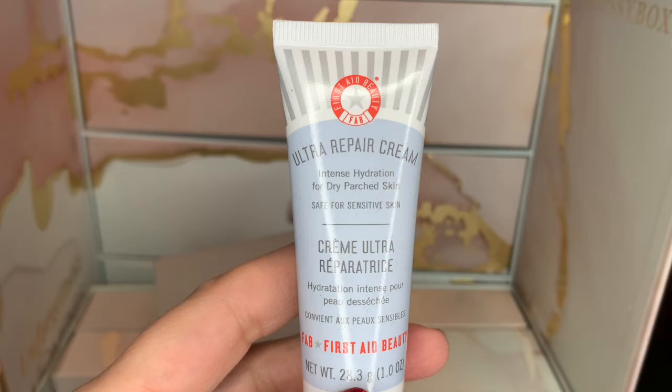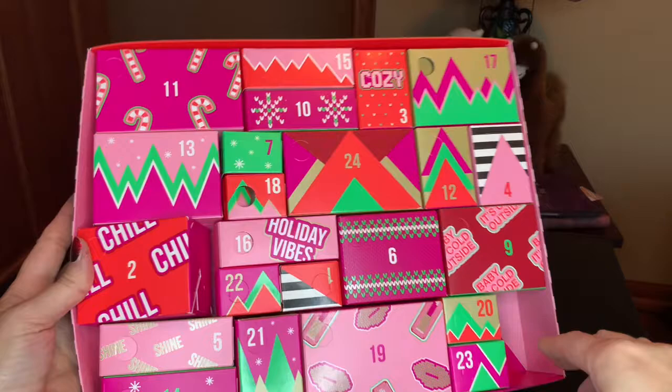Okay, Sephora, number 20 is a little bitty box. So let's get that.